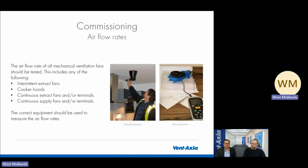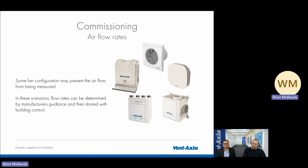Airflow rates of all installed systems should be tested and recorded within the commissioning checklist. Correct equipment should be used to measure the airflow rates, which is an airflow device that has been calibrated within the last 12 months at a calibration centre accredited by UKAS. In some scenarios, the configurations may prevent airflow from being measured. In these scenarios, we will need to determine the airflow rates as per the manufacturer's guidance.